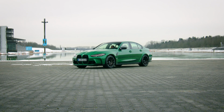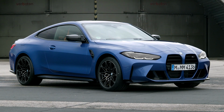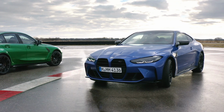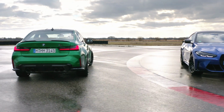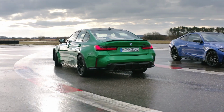The new BMW M3 Competition Saloon is built at BMW Plant Munich, while the new BMW M4 Competition Coupe is produced at BMW Plant Dingolfing. The market launch for both models is Saturday, March 13th, 2021. However, if you are looking around at your local dealerships, especially in the US, you may notice that some of these cars are already starting to arrive.